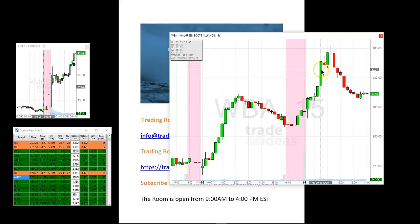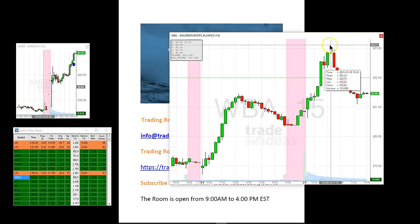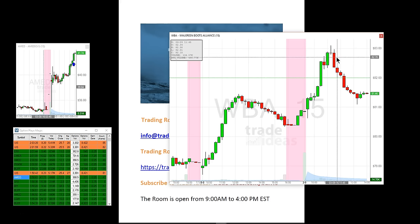This really whipped up, and I actually got in very, very late. Got in at 82.38, but it just looked like it had so much power. Right here, and look, it got up to 83.12. I did not trade it right there, but as this came down, I got out of it about 82.72.